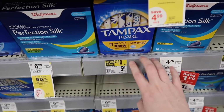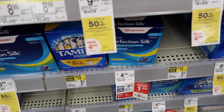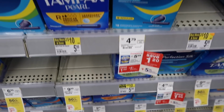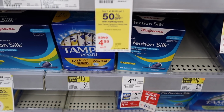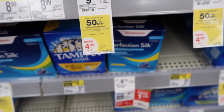The Tampax is technically not on sale, but it's 2 for $5. We currently have a $1 off digital coupon that you want to use. You would end up paying $9 for 2 of them, but then you'll get a $5 register reward, or cash reward, for buying 2 of them. It comes out to be just $5, or $2.50 a piece.